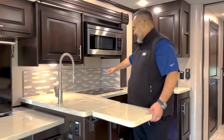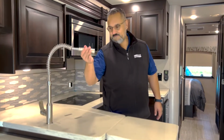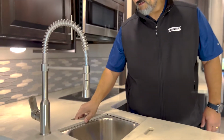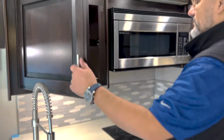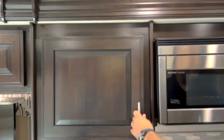A lot of extra counter space here. I love this gooseneck faucet here. This is a really nice style. I like that style faucet. You got a double stainless steel sink, induction cooktop, and really nice. This is all carpet lined cabinetry here.